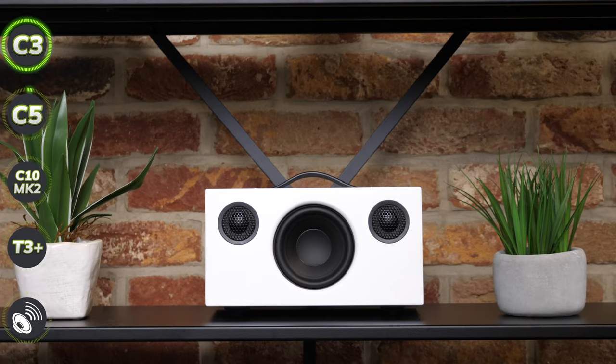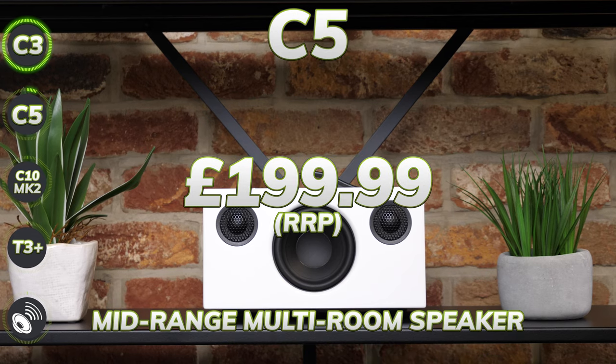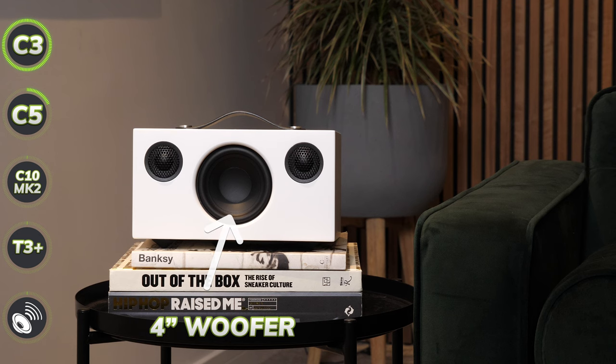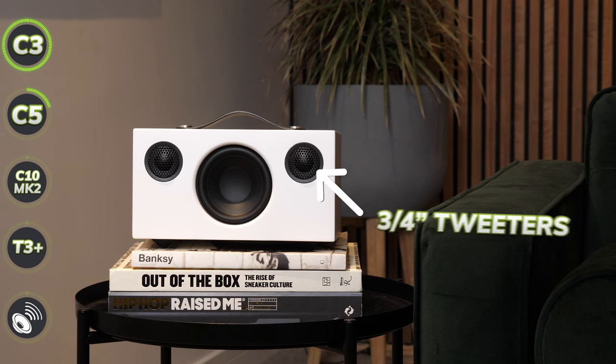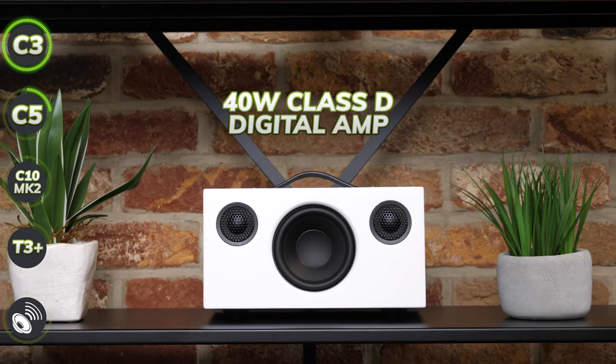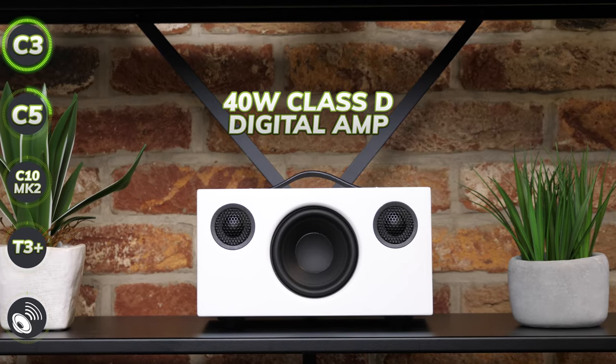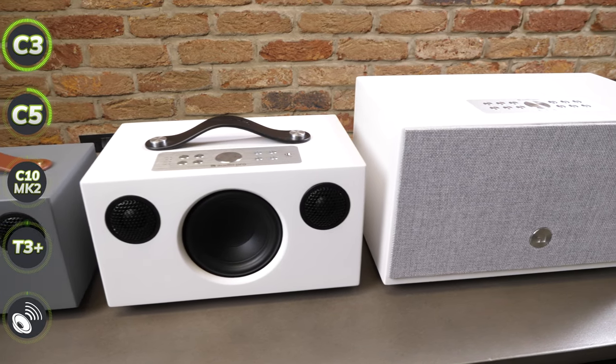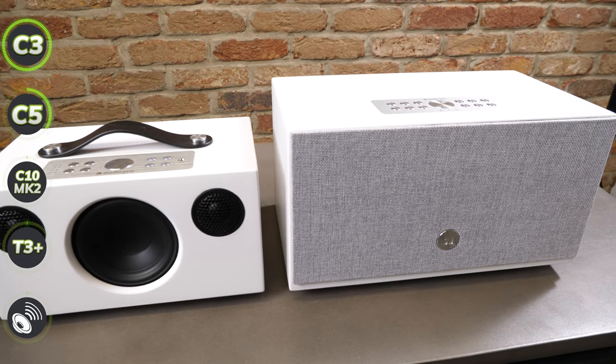So if we move up to the C5, another popular product at the Watt Hi-Fi Awards, this model is also available in three colors, black, white, and gray. Now, key differences here, of course, are the components. We step up to a 4-inch woofer while retaining the 0.75-inch tweeters. We also step up to a 40-watt Class D digital amp instead of a 25-watt with the C3. As a result of that, you'll see that it's sort of the middle sized of the family when you put it up side by side with the C3 and then the C10.